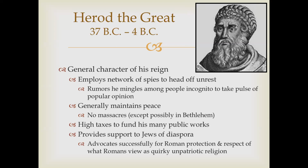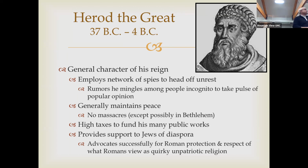His spy network is so effective, there are actually rumors, a belief that Herod himself puts on a disguise and goes out and mingles among the people in order to understand what they're saying about him, what their concerns are. He generally maintains peace throughout his reign in his kingdom, right? He doesn't massacre his subjects, although it's possible.